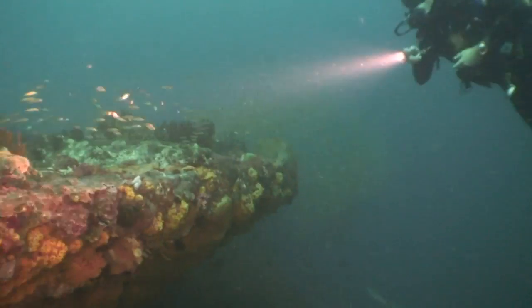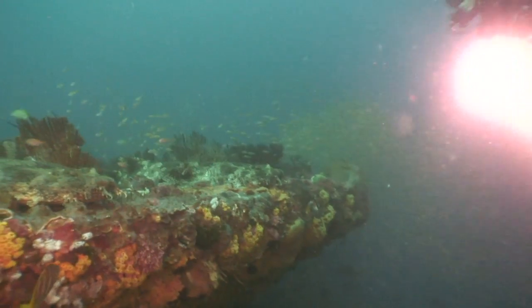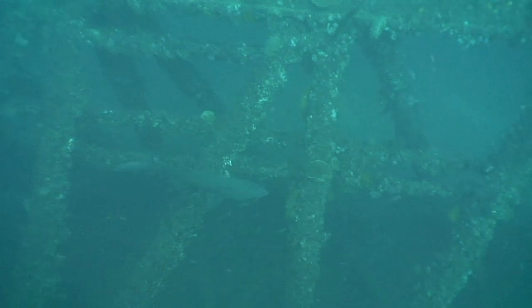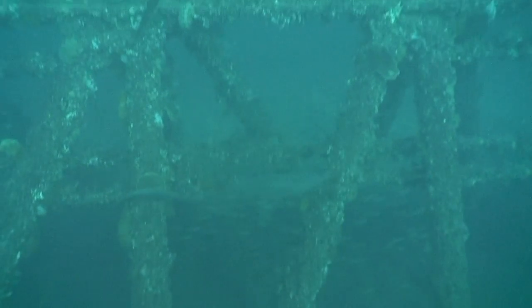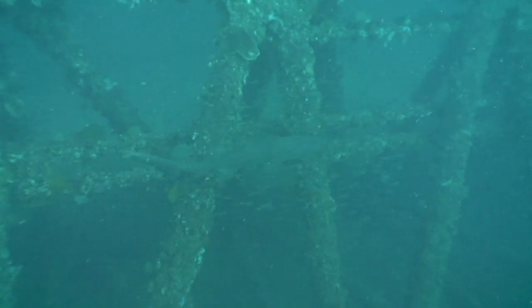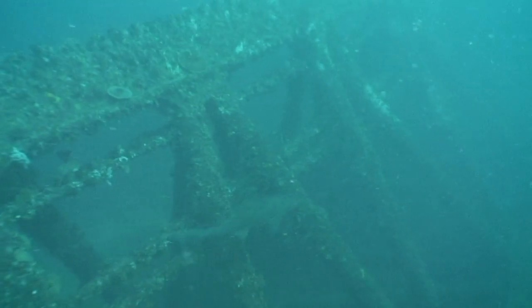And the bait fish over there to the right. And Paul harassing the wobbies. And I don't know if you noticed with those wobbies, one was dark and one was a lighter coloured. Haven't been able to confirm it, but I'd like to know whether or not one's male, one's female.